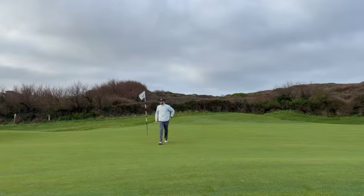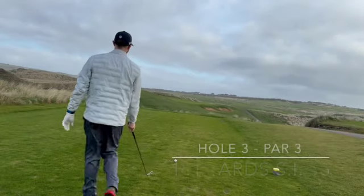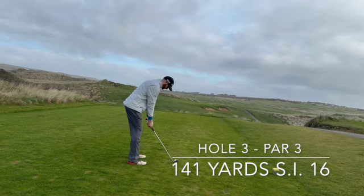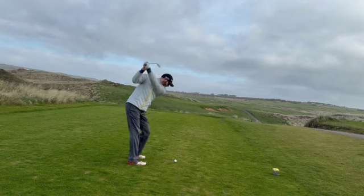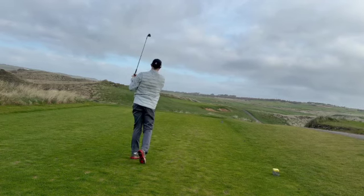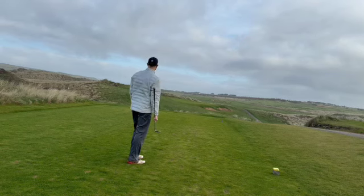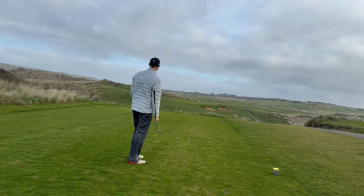Hole 3, and only a short par 3 here, but believe me, this is one of the most evil par 3s I think I've ever played. You play completely over a valley, and anything that is missed to the right of the green will fall down a bit of a hill. There's also 2 bunkers protecting the right hand side. Anything a little bit too long again will fall down the back.